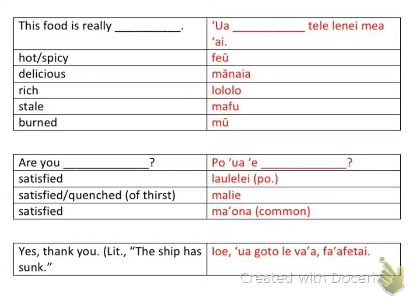But here's some more. Are you satisfied? So this first one is the polite way. This is the honorific way. So this is what you'll hear others say to you, and this is what you should say to them. Po ua e laulale. Okay? Po ua e laulale. That's the honorific way of saying it.